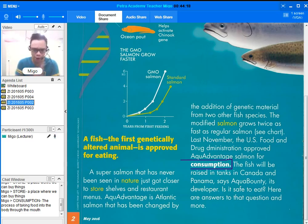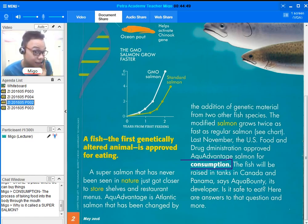All right. Anyways, let's talk about the super salmon. First question. Why is it called a super salmon? Any ideas? Okay. This fish is called a super salmon because it is genetically modified. It is bigger. It can grow faster. It can, well, be more delicious, possibly.